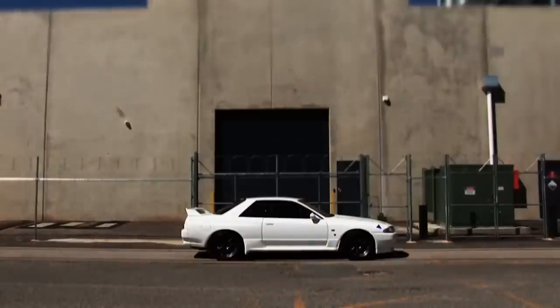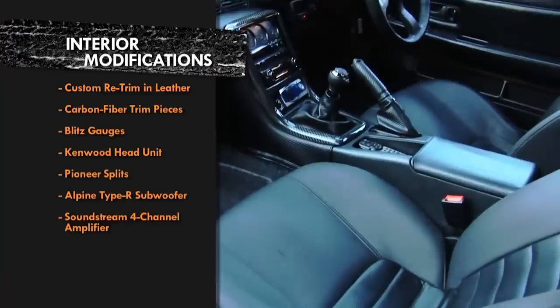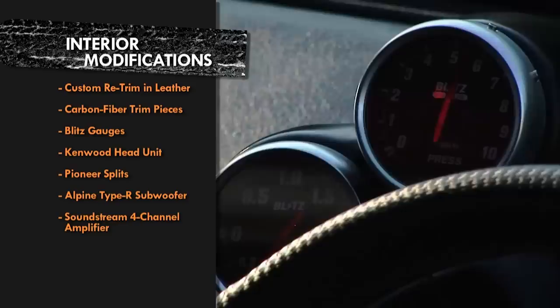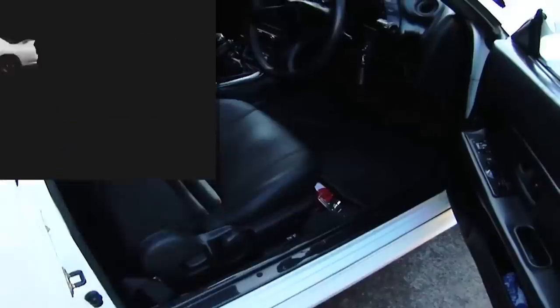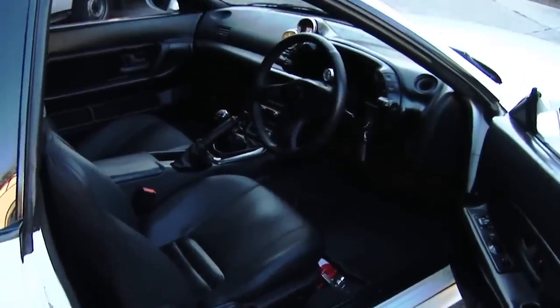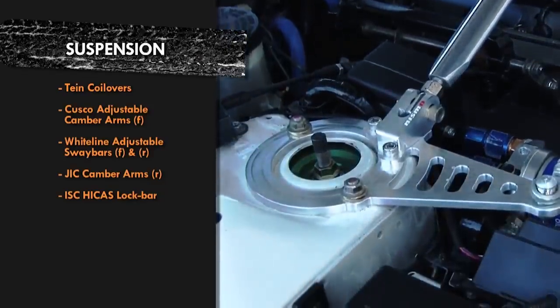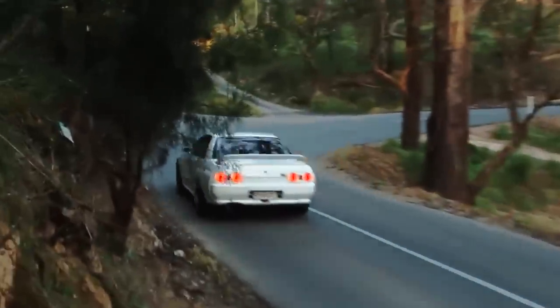Clean, purposeful and tough. Inside, Shane brought the interior into the 21st century with a custom leather retrim, carbon fibre trim pieces, Blitz gauges and a basic stereo package. Who says you can't be comfortable and fast? Speaking of comfortable, the Team coilovers mean the car can be driven every day on the street while remaining fast through the hills of Adelaide and on the track.